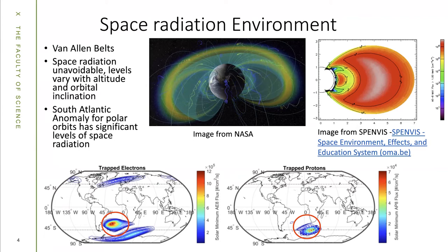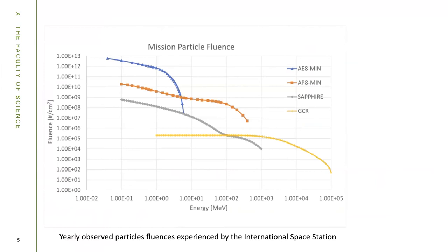For the International Space Station, at 400 kilometers, here we show the number of particles per unit area that are encountered from various sources on a yearly basis. The blue curve represents the number of trapped electrons in the Earth's magnetosphere that you're going to encounter. The orange curve represents the trapped protons, how many particles you're going to encounter per unit area at various energies. The gray curve shows the number of protons coming directly from the sun that are not trapped in the Earth's magnetic field. And the yellow curve represents the particles coming from galactic sources. As you can see, the two most abundant ones are the trapped electrons and protons that you're actually going to encounter in low Earth orbit.